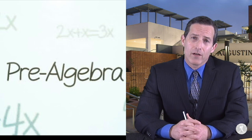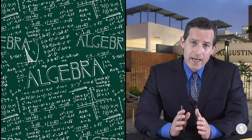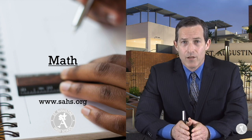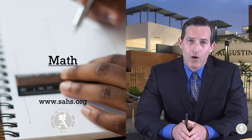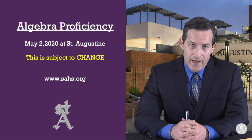As a result of that, we ask that, and you'll see this on your form, you either had pre-algebra or algebra checked on your form. If you have pre-algebra checked, you will go to pre-algebra. If you have algebra 1 checked, you are designated for algebra 1. However, you can challenge to go into a higher mathematics. We do that through our algebra proficiency exam.